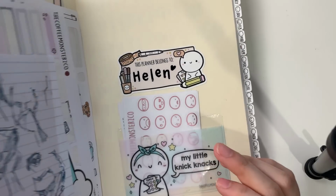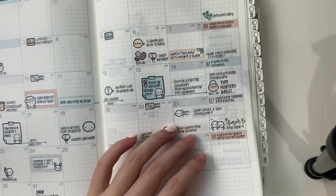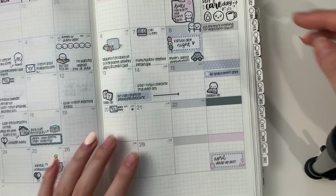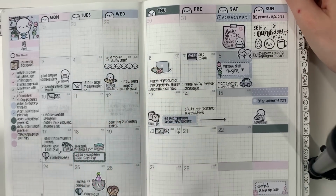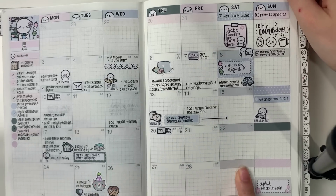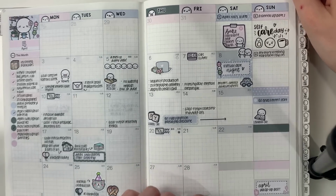Okay, we are on to the most exciting part of this video, where I'm going to tell you everything that happened in April. But let me quickly just show you the monthly spread. My monthly spreads match across the different planners. So in my Hobonichi Cousin, it is also a cherry blossom theme. And I haven't really filled out the last month or the last week just yet, but I will do that again after this video.